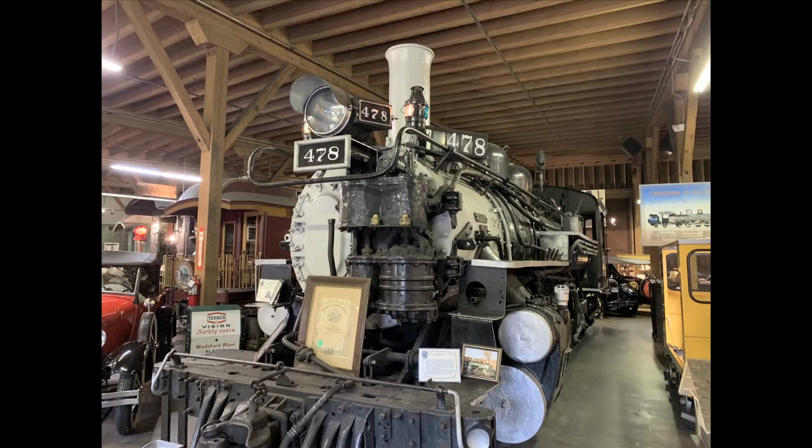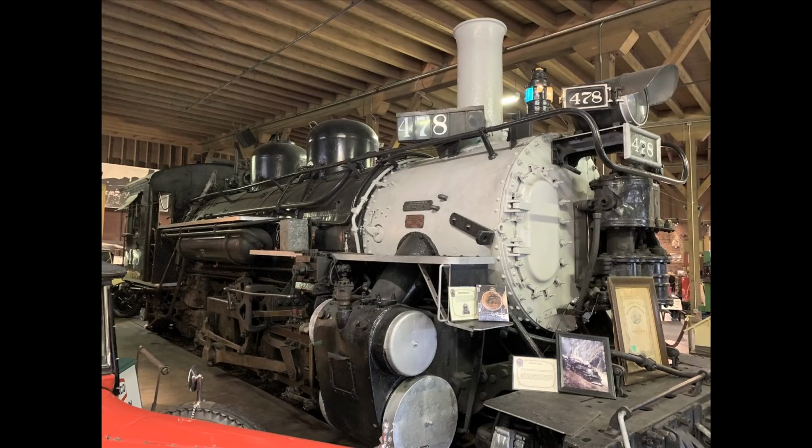This is one of their K-28 locomotives. That's big. Holy cow. And they're just not running it right now. Normally they'd be running this guy, but he needs, like the other engines, to be converted to oil before they're going to run him again. But at least we get to see it. Yes, it's here in the museum.